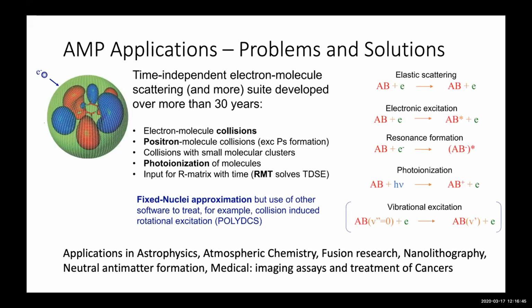So briefly about the applications. As I said, this is about scattering of electrons and other particles on atoms and molecules. And so there are various kinds of processes that I listed here as reactions. There is a system called AB, and an electron scatters on it, either interacts with it and scatters away. So that's one process.